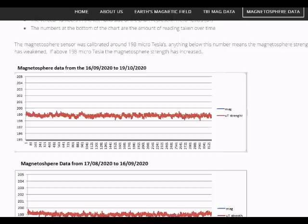So the only other thing I wanted to mention, being we've got one sunspot on the disk, is the Carrington Event. I'm sure most of you are aware of the Carrington Event. Let's just pull up some information on it for you.